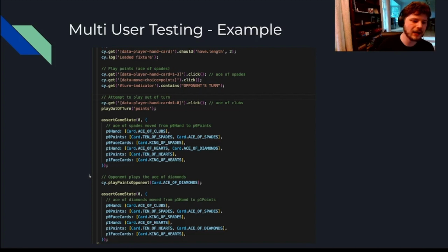And after that, we use this other custom command, cy.playPointsOpponent, to play a card as points on behalf of the opponent. This uses that testing-only socket instance of IO that lives in the command file, the test code socket instance, in order to play the ace of diamonds for points as the opponent. And then we assert the game state again, which essentially checks in this case that the ace of diamonds moved from player one's hand down to player one's points.